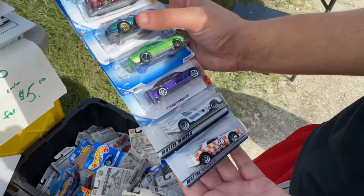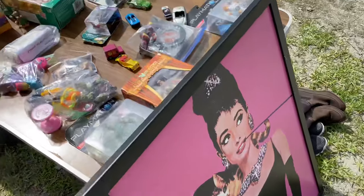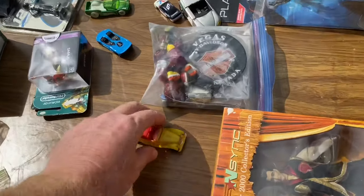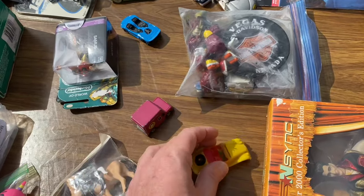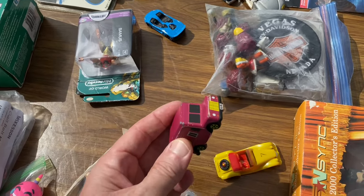Got six. You got six? Yeah. All right, stop at six.